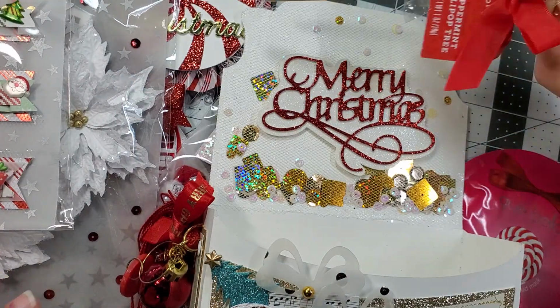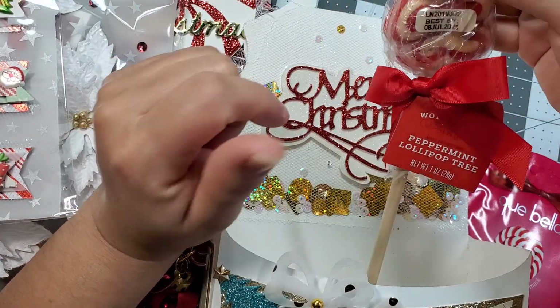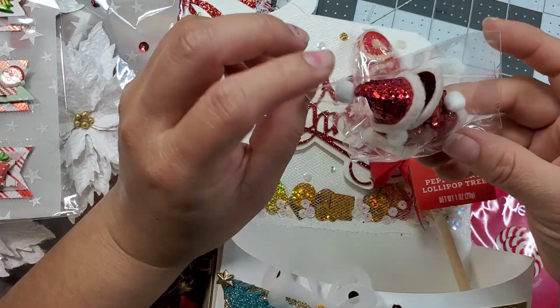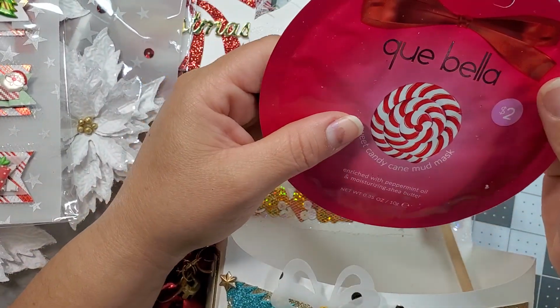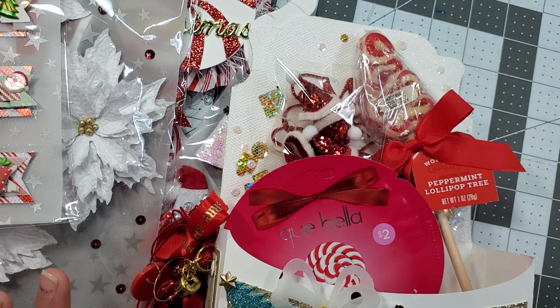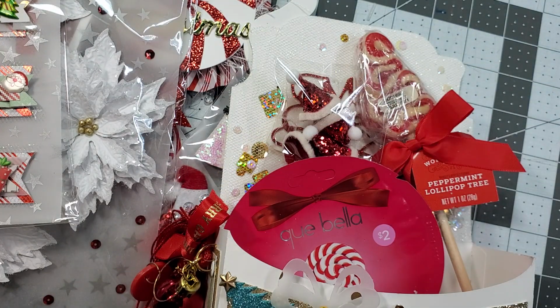And then she sent me some candy. It's a peppermint lollipop tree. And then she sent me these cute Santa hats. And then she also sent me this sweet candy cane mud mask. These are so cute. And let's see, then she sent me a tea towel. So I am gonna go ahead and open this. Oh my goodness, if I can open it. Looks like there's a, I wouldn't say candy cane, it's a stocking right here. So let's go ahead and see.